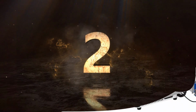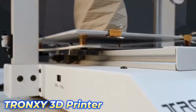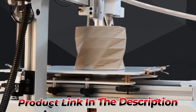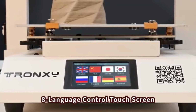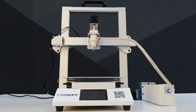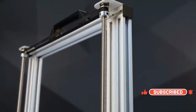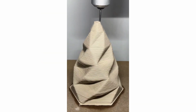Number 2. TRONXY 3D Printer More 2 Pro Ceramic Clay 3D Printer, 10 by 10 by 10.2 inch, with feeding system and electric putter. Brand: TRONXY. Material: metal. Color: red. Item weight: 10 kilograms. Liquid deposition molding ceramic 3D printer. Building size: 250 by 250 by 260 millimeters. Materials: clay, ceramic slurry, red porcelain, and various liquid fluid materials.